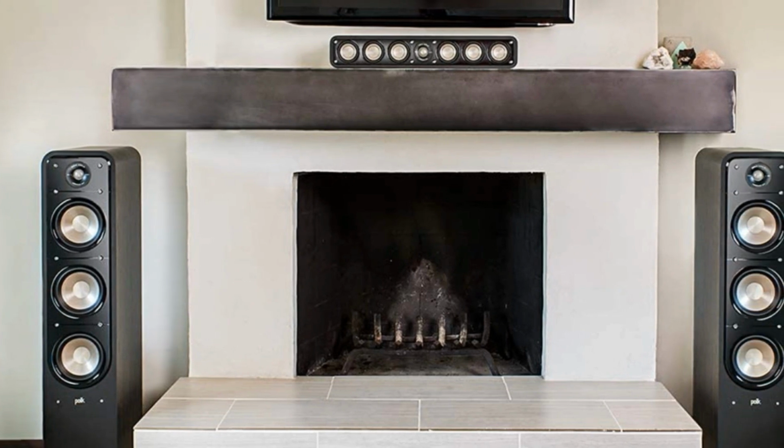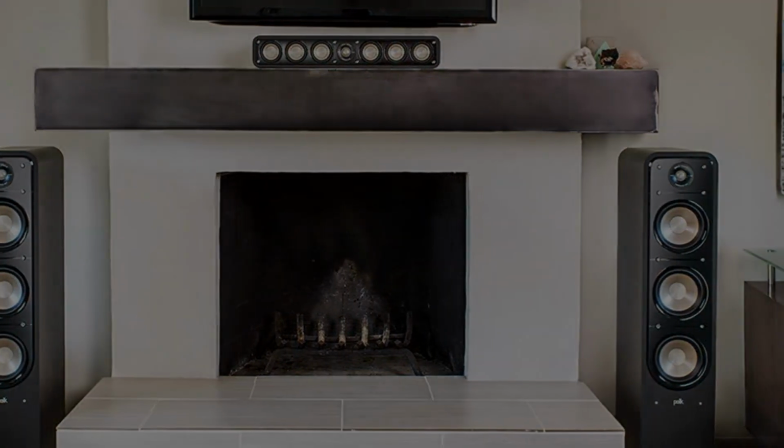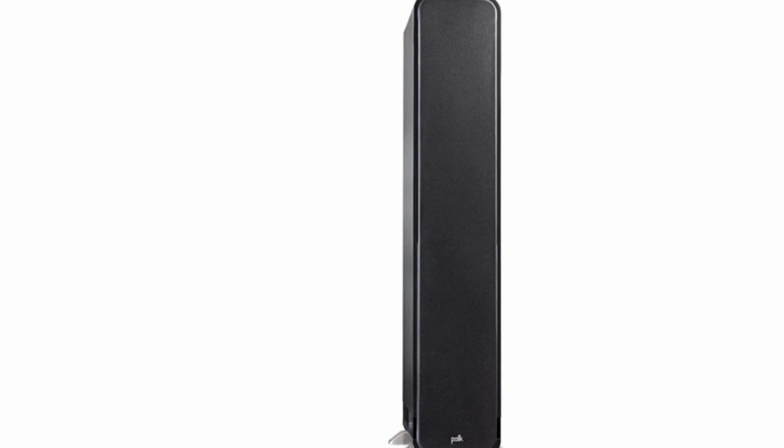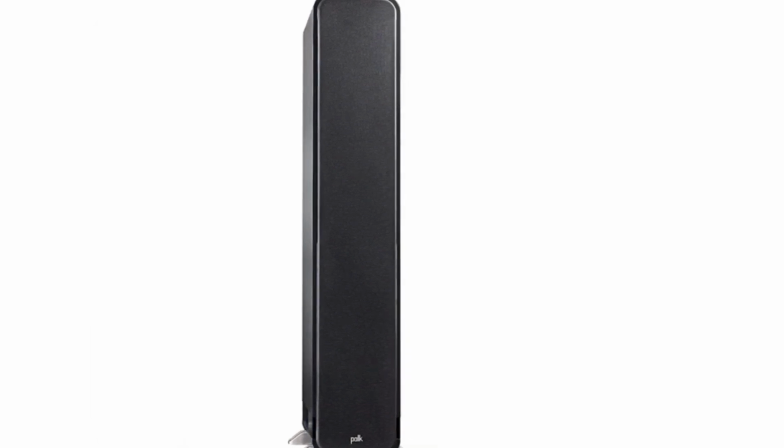The S60 features Polk's patented power port technology, making the airflow to and from the vent located at the bottom flow freely, eliminating disturbance and turbulence. This is one of the floor-standing speakers that have been designed to deliver quality sound without burning your pocket.